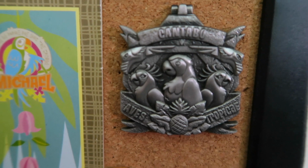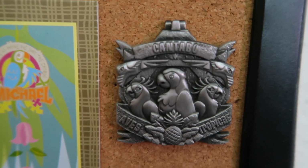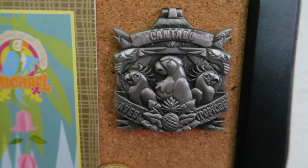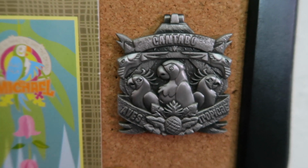I absolutely am obsessed with all of these pins. I'm trying to collect the entire series. This one, of course, is the Tiki Room. It features 3 birds on the front. It looks like 2 showgirl birds in the background and one of the main birds, a macaw, in the front. The front of it is also very proper.